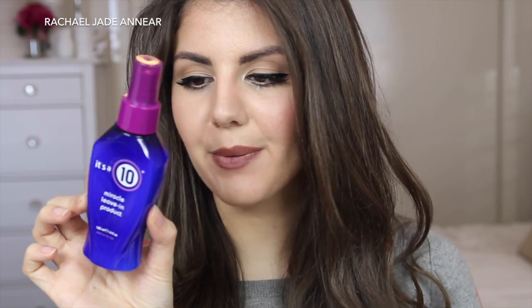And the last beauty product I have to share with you guys is a hair product. It's the 10 Miracle Leave-In product. This is supposed to do 10 things in one. It repairs damaged and dry hair, adds shine, detangles, controls frizz, seals and protects hair color, prevents split ends, stops hair breakage, creates silkiness, enhances natural body, and is a flat iron spray or a thermal protector.